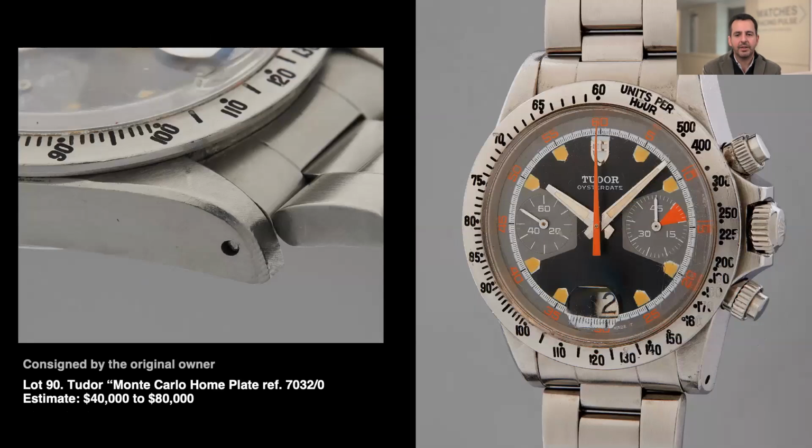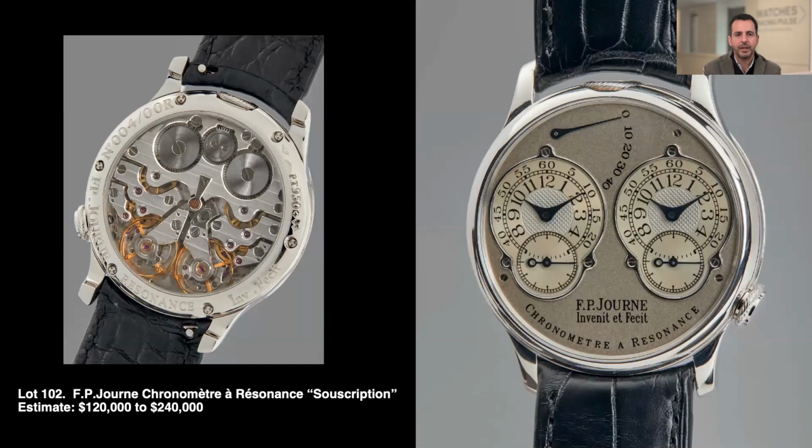Lot number 90 is a very rare and beautiful Tudor Monte Carlo home plate chronograph, a reference 7032, with black home plate dial, consigned by the original owner, extremely well preserved with an unpolished case and a flawless dial that has aged beautifully. The estimate is $40,000 to $80,000.